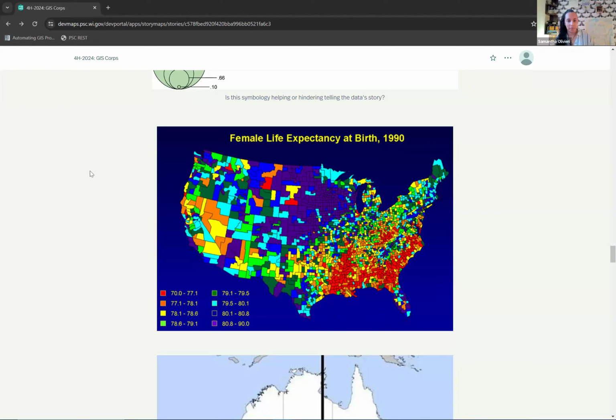Absolutely. And for this one too, this is also assuming a lot of knowledge on the part of whoever's looking at this map. For example, Wisconsin seems mostly purple here, but I know there's a little tiny yellow spot in there that's for Milwaukee County. I just know that because I know the area very well, but there are no state borders here.